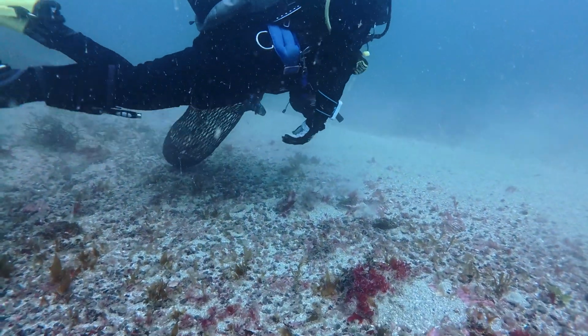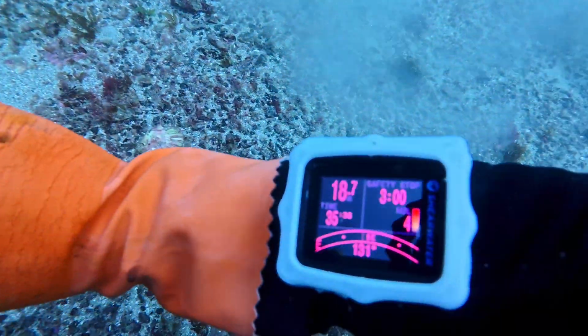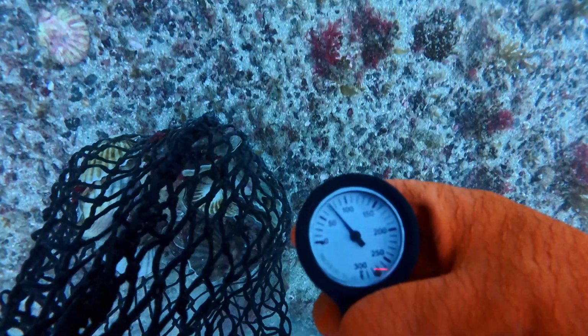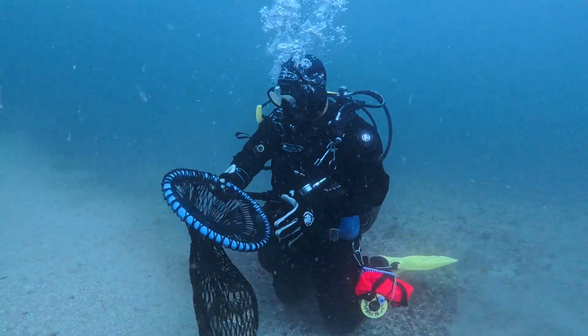Definitely getting towards the end of this dive. Not that I'm getting low on air, but we're probably getting low on bottom time. With 4 minutes left. It's only our first dive, I don't want to push it too bad. Well, actually, we've only got 80 bar left. Yep, I think we'll start making our way up.